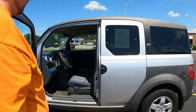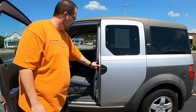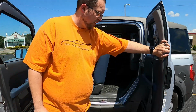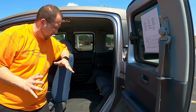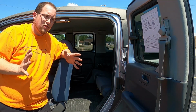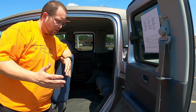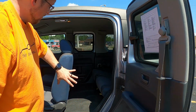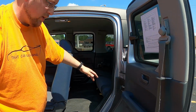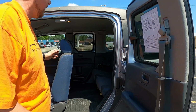Anyway, as for the rear door, right here, just like an extended cab pickup truck, is your handle. Pull that and you open it up to rear seat access. Speaking of rear seat access, the Honda Element is an interesting vehicle because from the outside, it looks like it would not be a very roomy 4-seater car, but you can see looking at this right now, there's actually a lot of leg room from the back of the front seats to the rears. This seat is all the way back. It cannot go back any further.